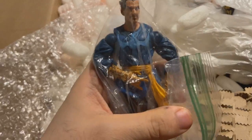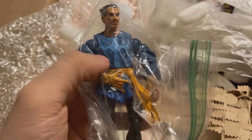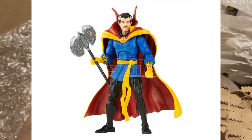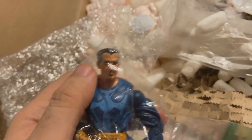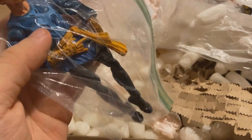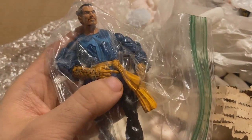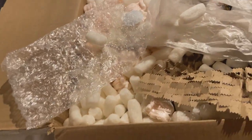So here is a Toy Biz Doctor Strange, and I mainly got him because I plan at some point to pick up the classic Doctor Strange Hasbro put out, but I don't really like the head, and this old Toy Biz head sculpt here is just perfect. So I mainly picked it up for the head, but I'll see what I can do because I'm quite a big fan of these old leopard painted gloves.